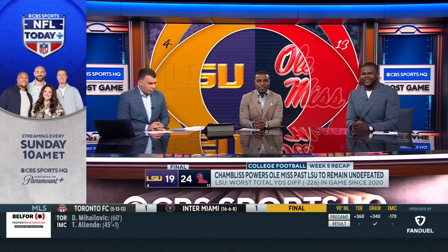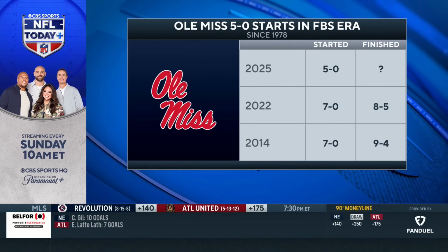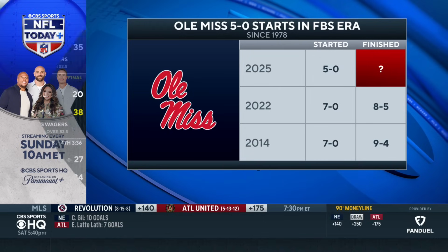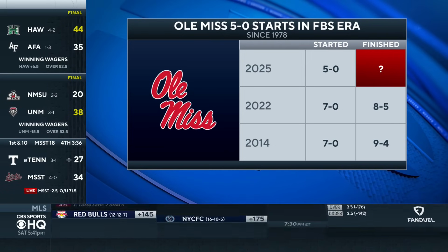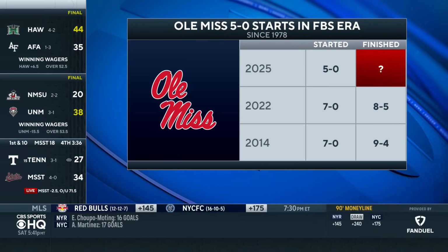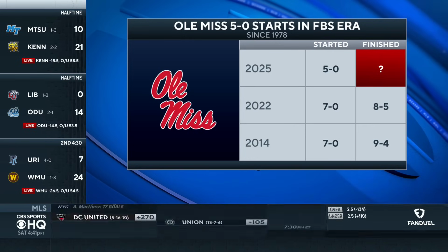The big takeaway for Ole Miss, another win at home, off to a 5-0 start for the first time since 2022. They have now won 7 straight and 17 of their last 18 home games. You go play in Oxford, it's a beautiful place to go, but hey, anytime you go on the road in the SEC, it is always going to be difficult, and Ole Miss making it a tough place to play as they hand LSU its first loss of the season.